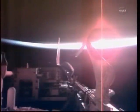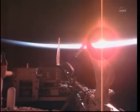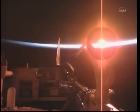The light that we do see in this view is coming from an imminent sunrise. Discovery is now 143 miles above the southern end of Africa, just north of Johannesburg. And as we can see, just moments away from an orbital sunrise as they fly over the Indian Ocean.